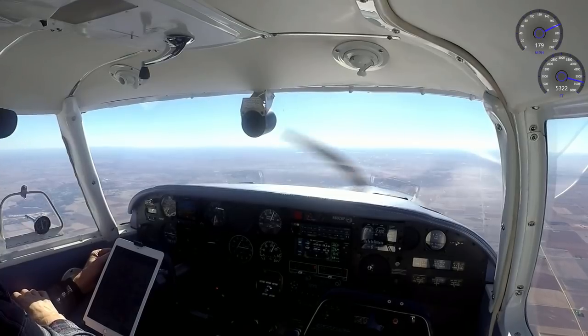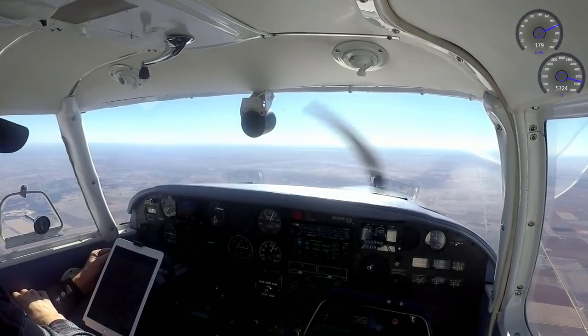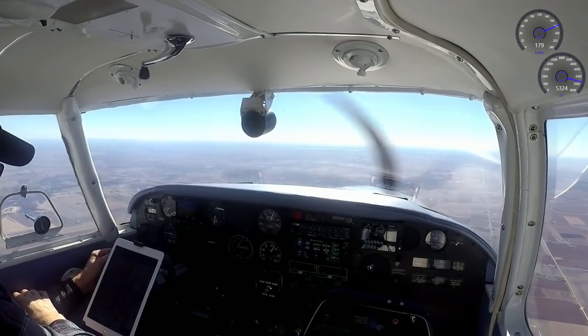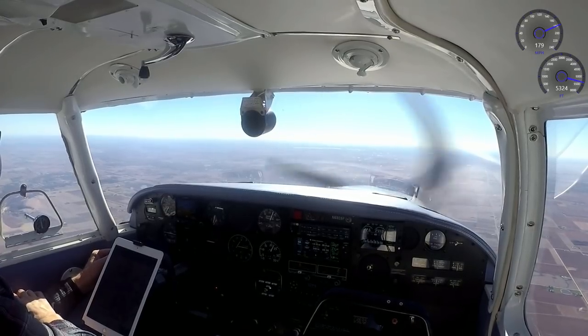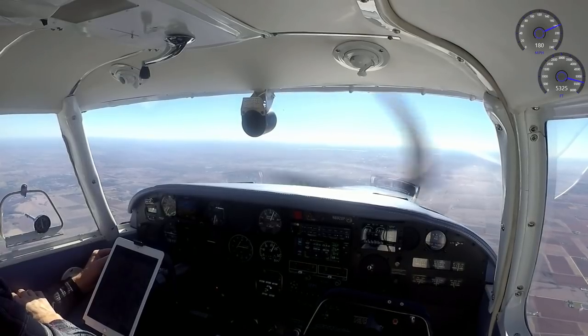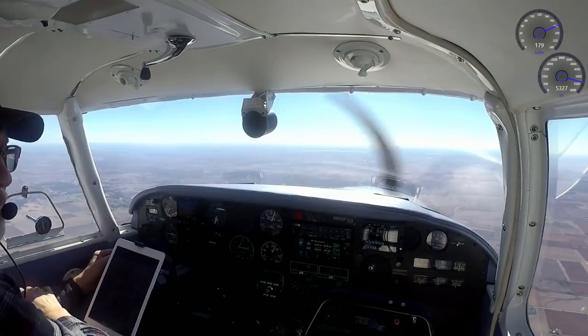Skyhawk 57 Quebec, and what altitude are you going to go to Council Bluffs? 6500, Skyhawk 57 Quebec. Gonna fight into a headwind the whole way. Skyhawk 57 Quebec, reset your transponder, squawk 3167. 3167, 57 Quebec.